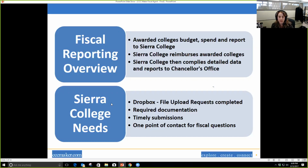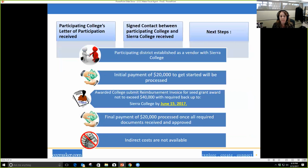I've created a Dropbox system so that we can share documents and upload the documents back to me that you're going to need to be reimbursed. So we would like you to do this on time, and one point of contact for questions that I may have so that we don't hold you up with getting reimbursements.